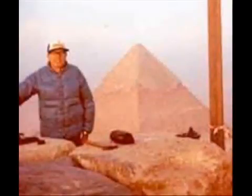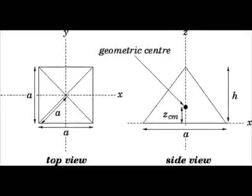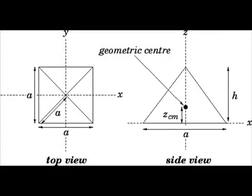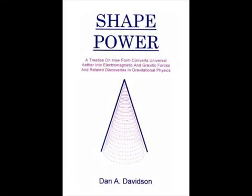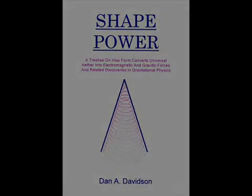Joe Parr describes it as the place where mass particles emanate from. Mathematically, it is the geometric center of the pyramid. Dan Davidson spent 35 years of personally funded research into finding how shapes and different materials convert universal ether into other forces and energies. In his book, Shape Power, a pyramid's shape acts like a lens, focusing the Earth's magnetism.